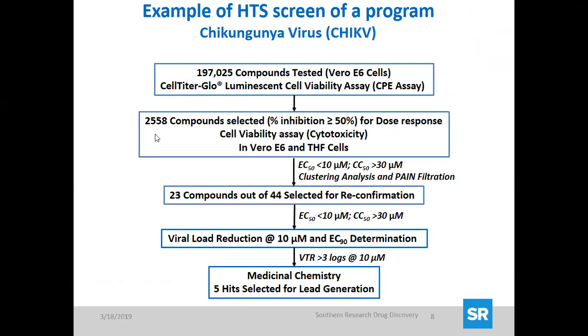2,558 compounds showed greater than 50% inhibition. So we selected those 2,558 compounds. Sometimes these numbers are not complete numbers because we try to fill the 384-well plates. And we do a cell viability assay. In this case, we actually did two parallel screens on 2,558 compounds using Vero E6 and THF cell lines. THF is more relevant for the pathogen moving forward, so that's why we incorporated that.